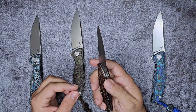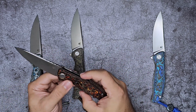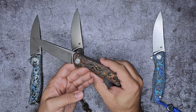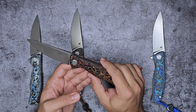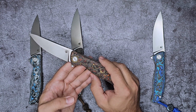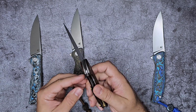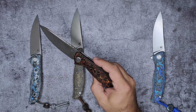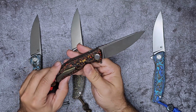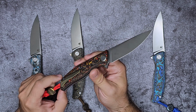This is the one that my son likes the most. He's younger, he's 13 right now, but he's starting to join the knife collection addiction at a very early age, and this is the one that he likes the most. This one was done in your good old standard M390.